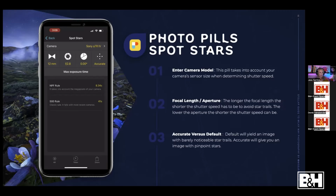Now, because I like to pretend I shoot for prints, which I don't really, but what if I wanted to? I always like to use the accurate one. But again, you can use the default. So you see here on the Sony A7R4 with 12 millimeters at 2.8 pinpoint stars, my shutter speed should be 8.34 seconds. Not the 500 rule. This is an old school rule and it's not really helpful in most modern cameras. So we want to use the NPF rule, and this actually takes into account your sensor on your camera as well.